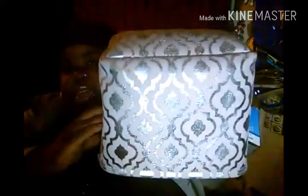Last but not least, thank God, I bought this storage bin, and I thought this was so cute because I need to sit stuff in here. I'm going to put all my makeup palettes in here because I didn't overflow. I didn't buy so many palettes, and I still got stuff in bags that I need to put in this basket. So, I bought this little cute storage bin, and it was $5.